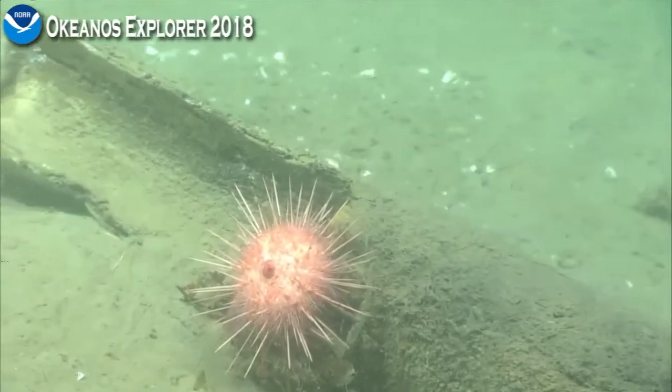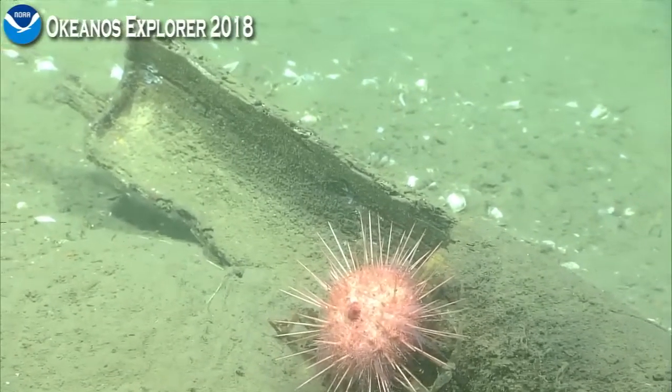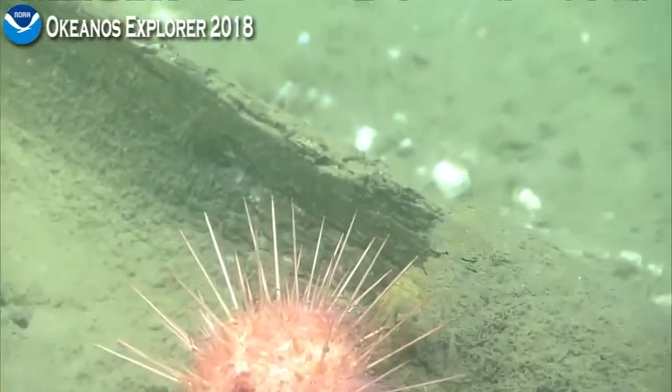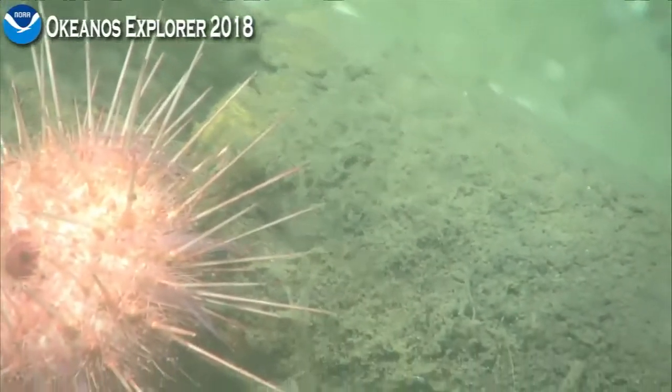Process called photogrammetry, or that's what it is called when you generate 3D images. And we didn't expect to see any wood because it had been on the seafloor for so long, but there were a few pieces that were poking up out of the sediments.